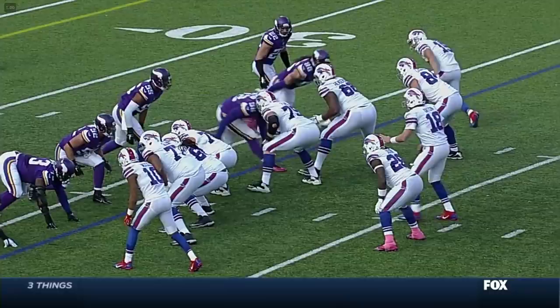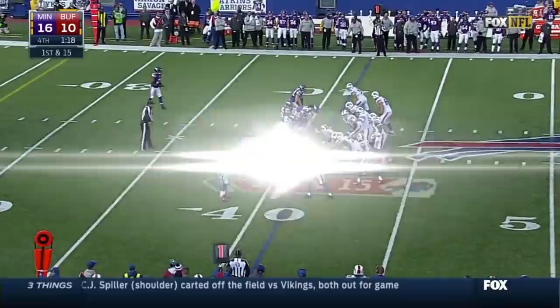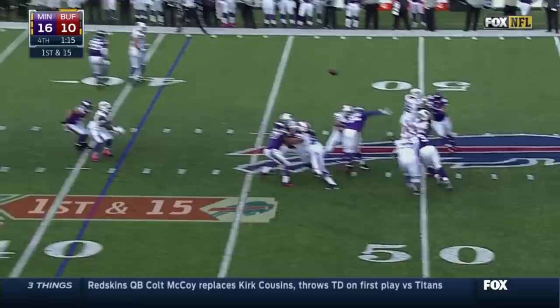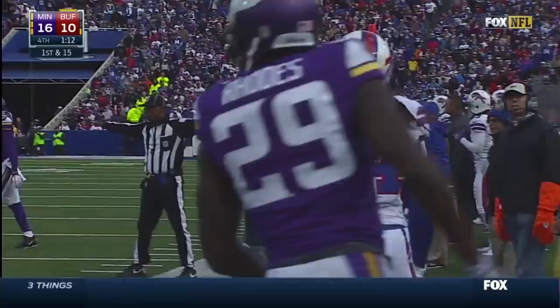Simultaneous, didn't it? Could have easily been offside. On first and 15, Watkins, pass thrown just behind him. Incomplete. Credit that to the pressure.